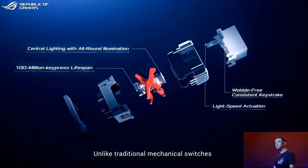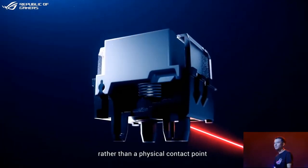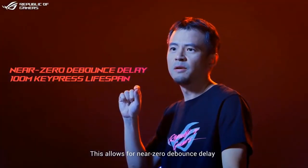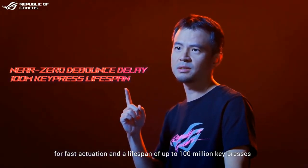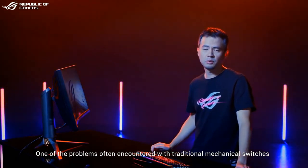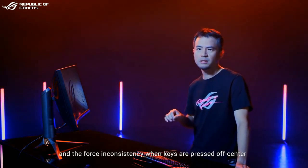Unlike traditional mechanical switches, ROG RX Red uses light as a trigger rather than a physical contact point. This allows for near zero debounce delay for fast actuation and a lifespan of up to 100 million key presses. One of the problems often encountered with traditional mechanical switches is the keystroke wobble and the force inconsistency when keys are pressed off-center.